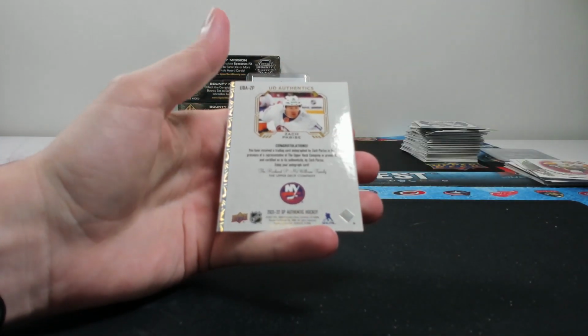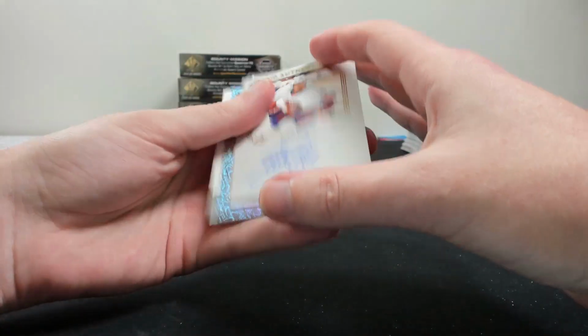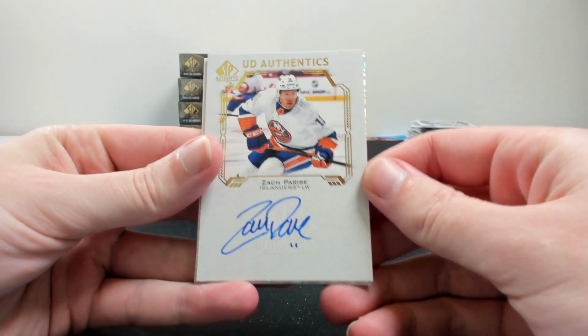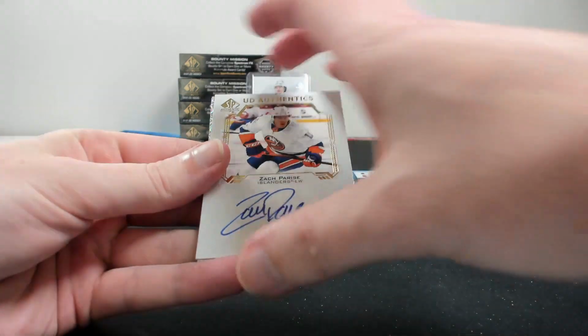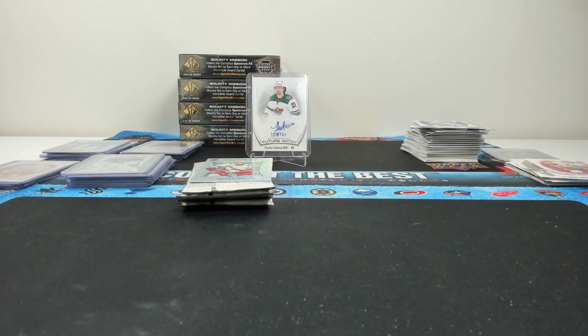Ooh, UD Authentics of Zach Parise for the Islanders. Oh, those are clean. They're basic, but they're clean. Lots of room for the autograph. I like these. The only way it would have been better is if they got them all to have inscriptions on them. But those are super clean.